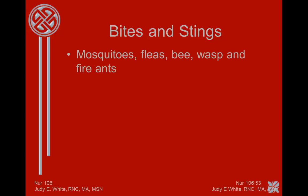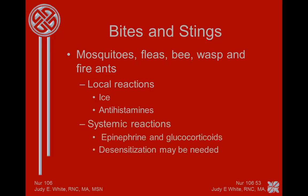Bites and stings. We have to worry about mosquitoes, fleas, bees, wasps, and fire ants. For a local reaction, you're going to apply ice, give antihistamines, or even use your Benadryl ointment, which may help. Baking soda applied can reduce the itching. If they're having a systemic reaction, they need epinephrine and glucocorticoids, and we may put them on allergy shots.